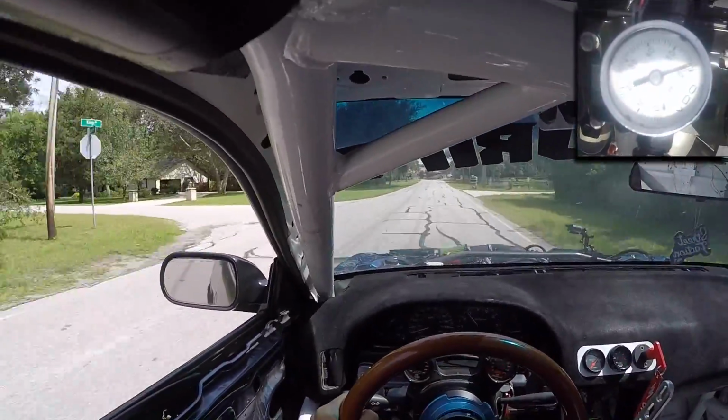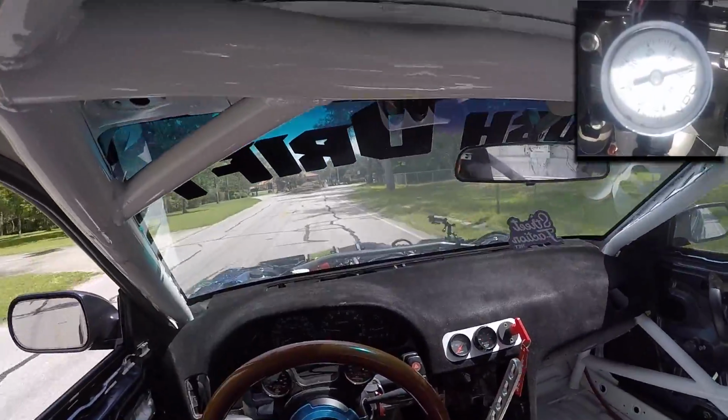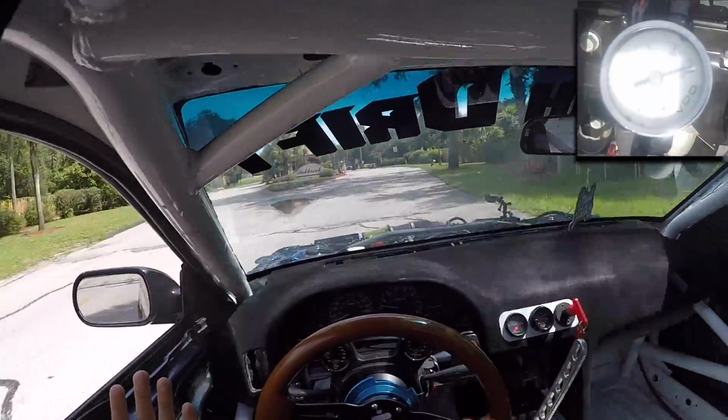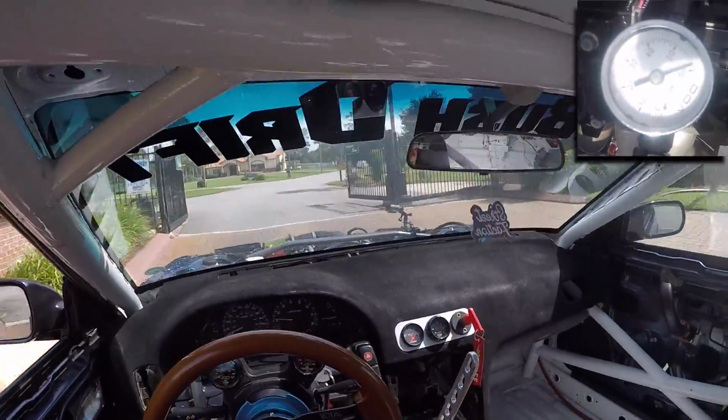Oh man. Yeah, this thing with the power that it's making right now, which is about that estimated 430 wheel, oh man, it's insane.